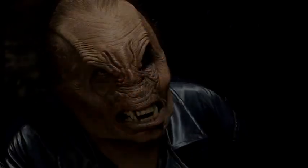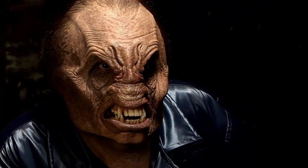Called a Weevil. It's alien. Look into its eyes.